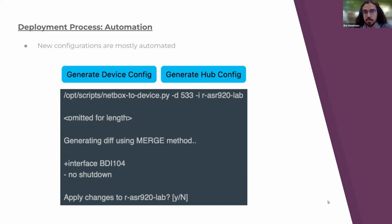So that makes the whole deployment process very smooth. This can usually be done within 10 minutes. We like to schedule an hour window in case we have any troubleshooting that needs to be done. But yeah, this speeds up the deployment process greatly, not having to manually enter config. That about covers the deployment process.